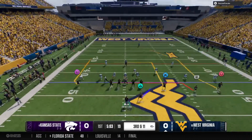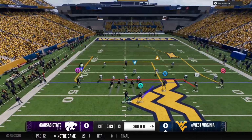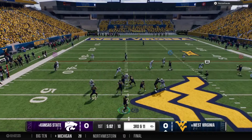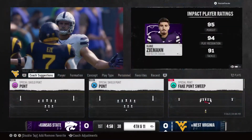Not going to be easy here. Backed up, a long way to go for a first down. Drops back, needing a third down completion here. Quick throw to his receiver. Incomplete for a third straight play.